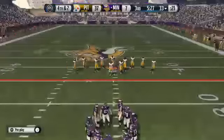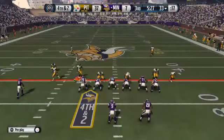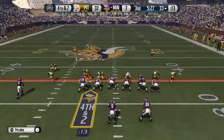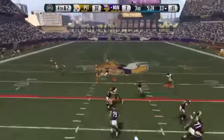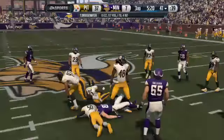The Vikings believe they can pick up the first in this short yardage situation and keep the offense on the field. The Vikings take it from the 33. He'll throw it over the middle. Rudolph's marked down at the 41.